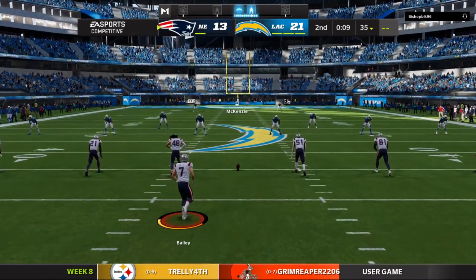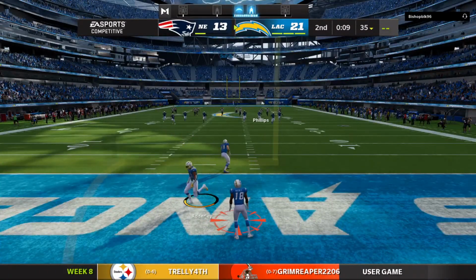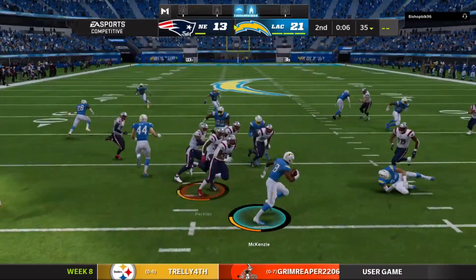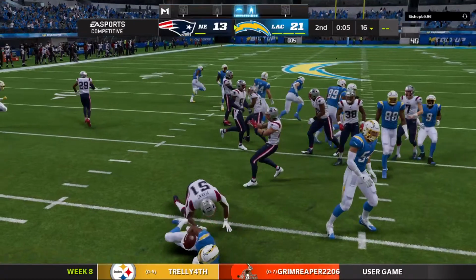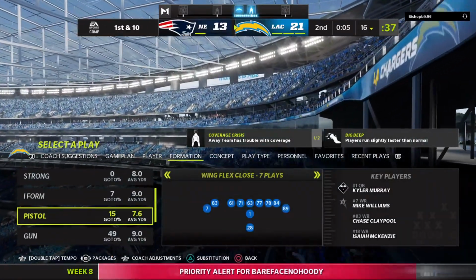So not much time to work with here. 9 seconds remain in the half as this one is away. McKenzie now from his end zone. And in hindsight, probably should have taken a knee as he only gets this out to the 16-yard line.